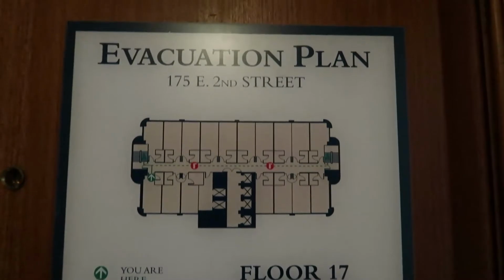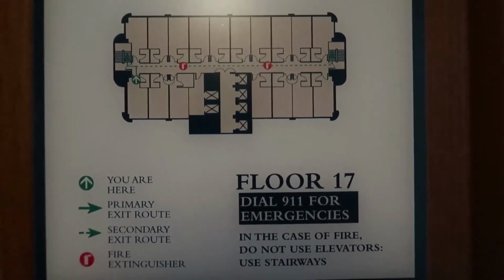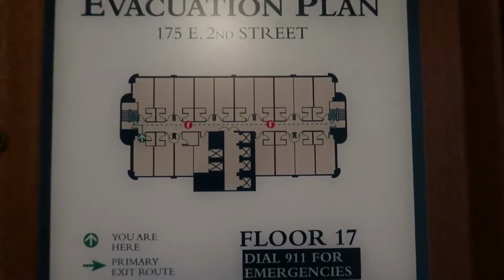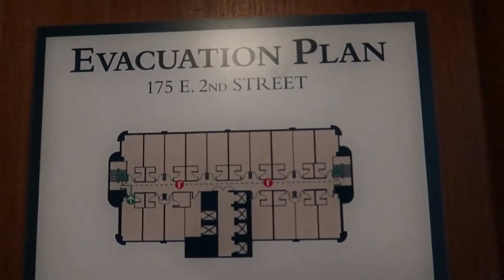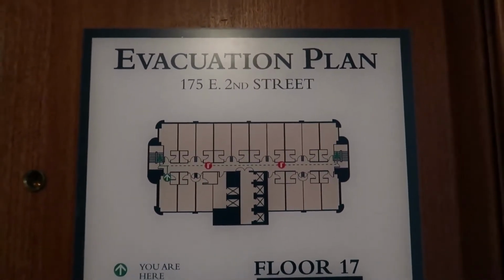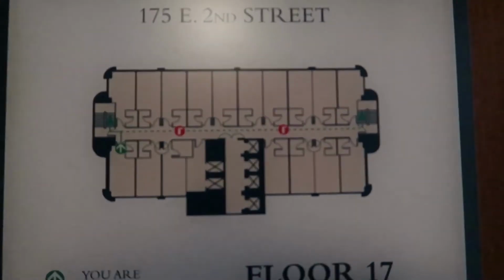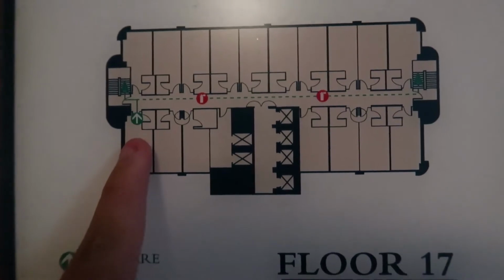Alright, hello and welcome to a tour of a room here at Harrah's in Reno, Nevada. I'm in room 1750 in the East Tower. As you can see, here is a floor plan. This is my room.